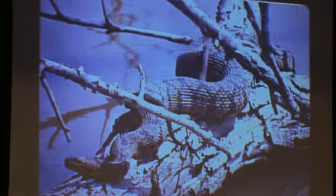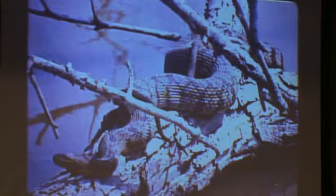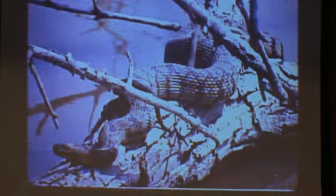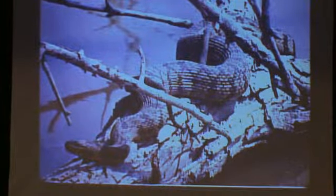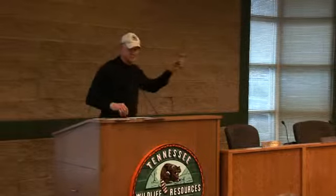That's a big northern water snake. It used to be called Natrix Cypodon. I think they changed the genus name of it. I don't know what it is now, but then it was Natrix Cypodon, and they usually run from you. You know, that's how you can tell it's a non-venomous snake, because they take off and go. Cottonmouth won't do that. Cottonmouths, they don't know fear. We don't have cottonmouths, so we don't have to worry about them.